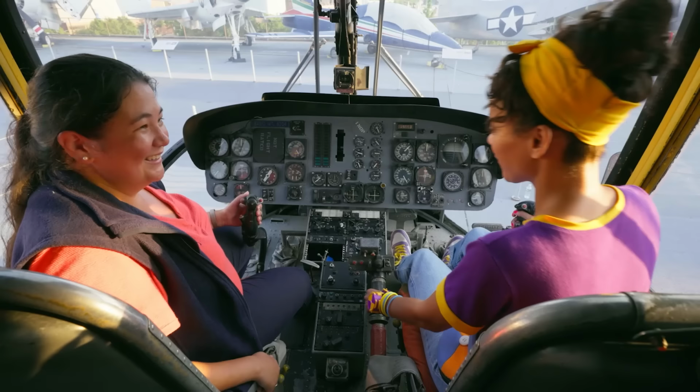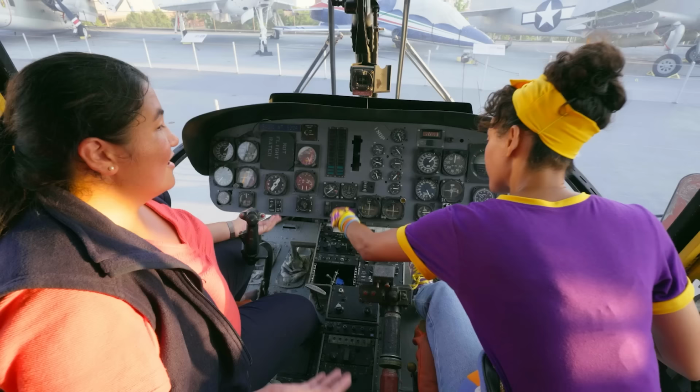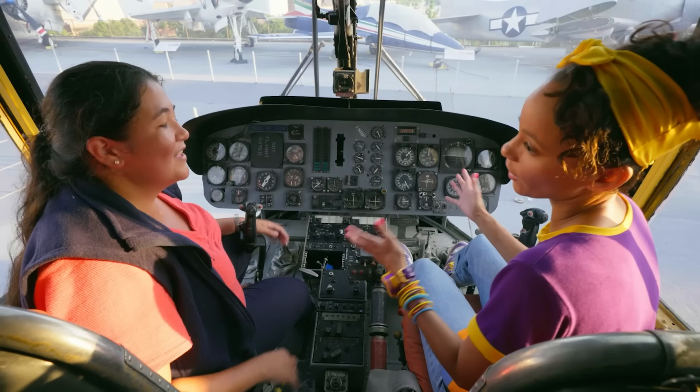Wow. And then when you want to land, we have landing gear, just like we would on a plane. So that control is right here. Flip it up. Now, you're not always going to have the landing gear down for this one because remember, it lands on the water. So we're not going to use our wheels when we're landing on the water. Oh, so we don't even need that? Not all the time. Not if we're landing on water.